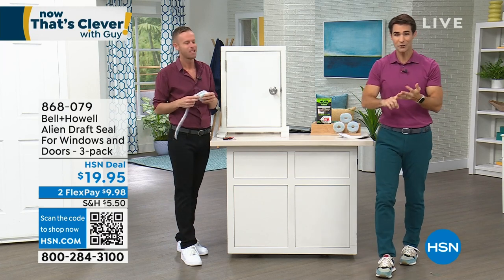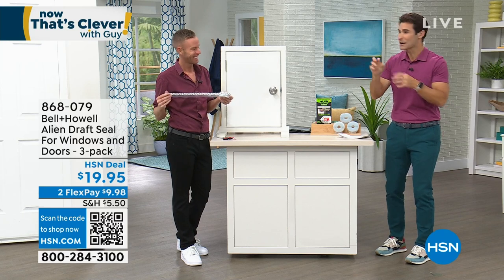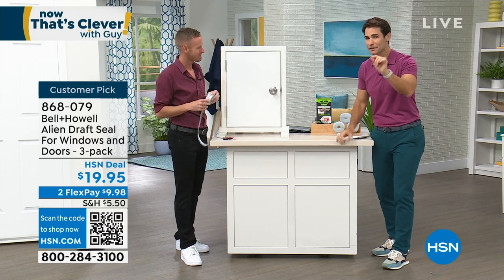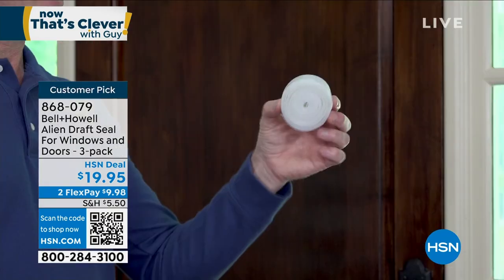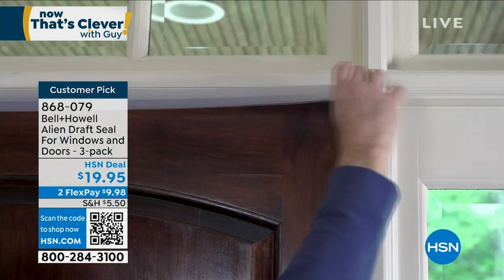Okay, summertime, wintertime, we're either turning the thermostat up or turning it down, but around your windows and your doors, there may be little leaks that are causing you to not be able to keep heat in or to keep the cool air in.